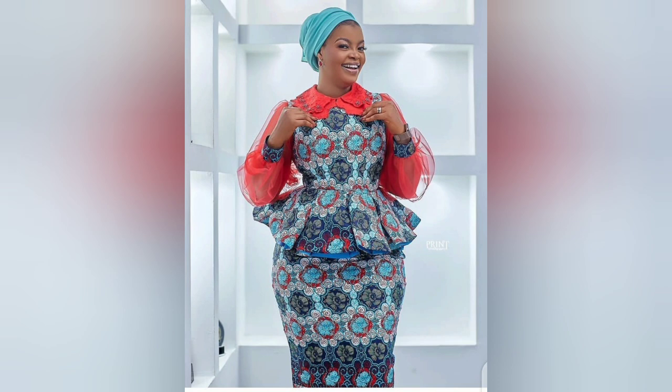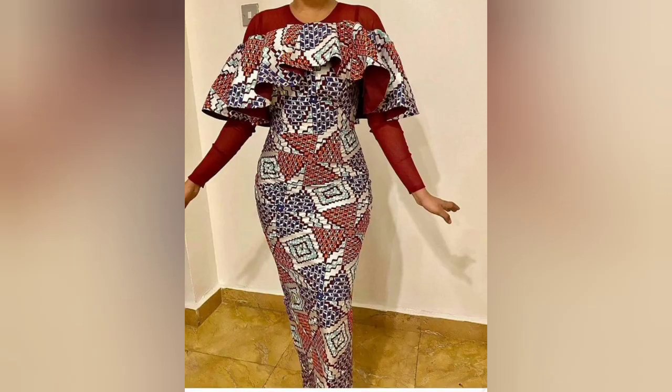And this particular one is a skirt and blouse. Then the sleeve is organza they used at the sleeve, the orange organza with this beautiful Ankara print. So you guys are going to be seeing a lot of beautiful Ankara and Asoebi styles.